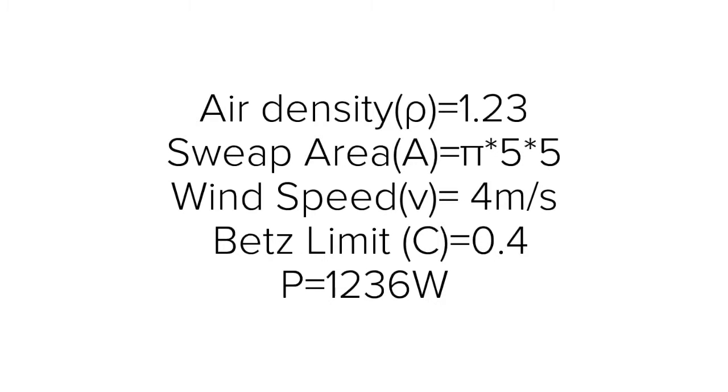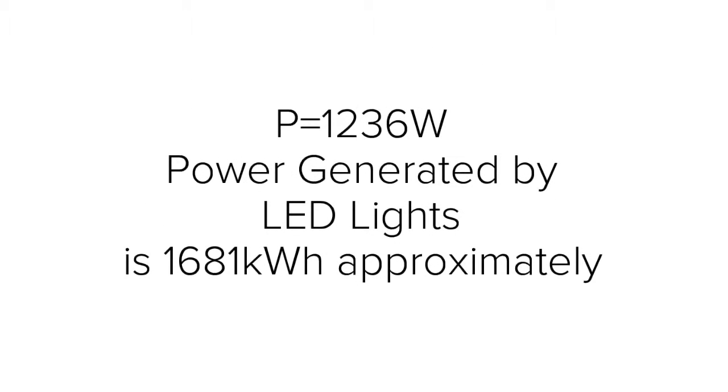The air density is 1.23, the radius of the wind blade is kept as 5 meters, the wind speed of Seattle is 4 meters per second, and Betz's limit is taken as 0.4. Based on the values shown, the power was estimated to be around 1236 watts. One must note that this much power is not enough to meet the demands of the pavilion, hence additional wind turbines may be needed. Furthermore, the 14 LED lights installed in the pavilion had an energy consumption of 1681 kilowatt-hours per year.